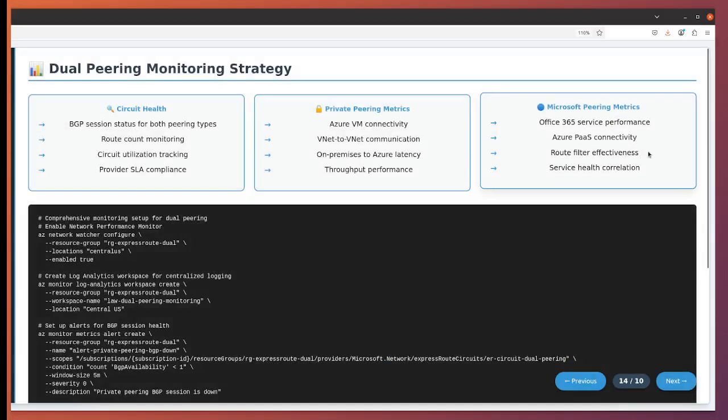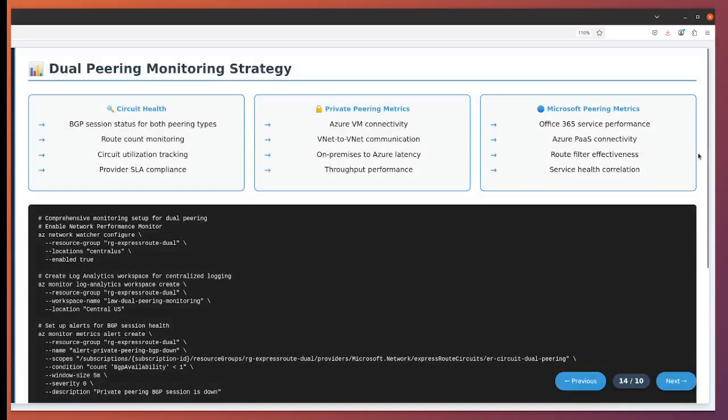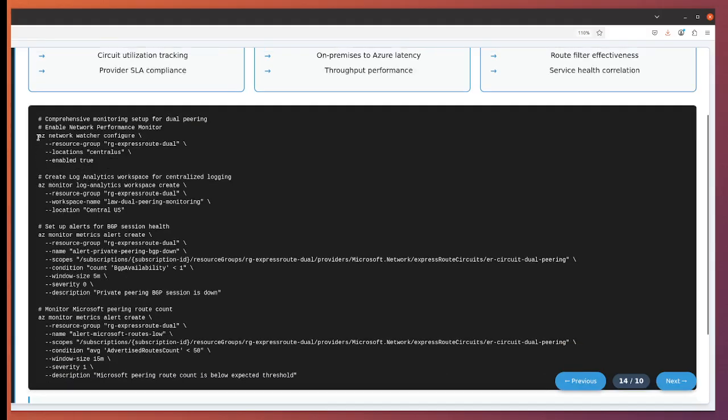Monitoring strategy. Monitoring dual peering requires a multi-layered approach because you're dealing with two different types of connectivity that have different performance characteristics and failure modes. The Network Performance Monitor provides end-to-end visibility from your on-premises network through both peering types to their respective destinations. This correlation is invaluable for troubleshooting performance issues.